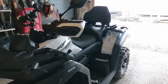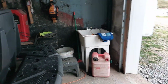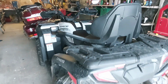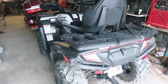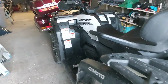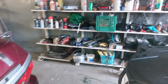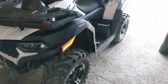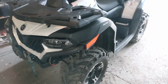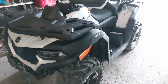I think they've come a long way, and I think they're going to be one of the biggest competitors in years to come. And not only that, the other thing with this bike, it comes with a 5-year powertrain warranty, which is unheard of in the industry. So they must really think that their engines are good. It's got a 1-year complete warranty, bumper to bumper, and then 5-year powertrain. So you really can't go wrong.